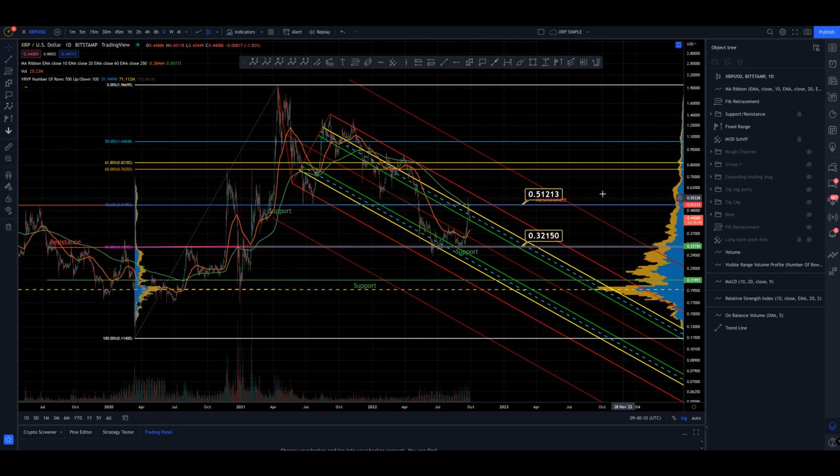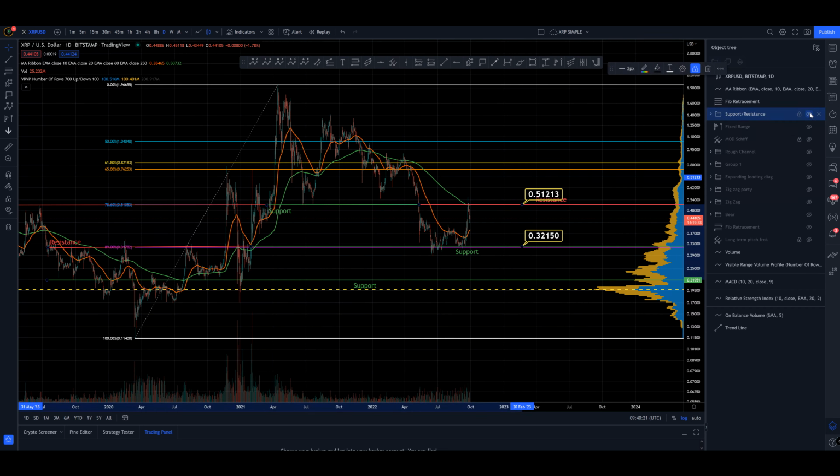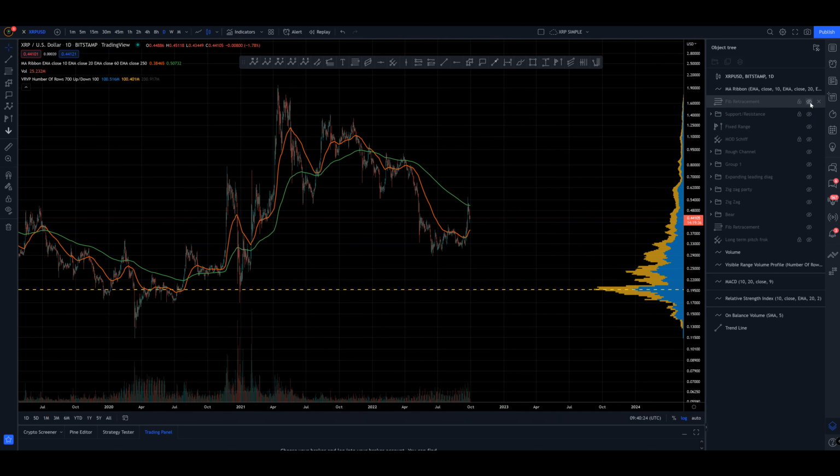So we're still in that downward trend, we're still in this pitchfork, and we found resistance at a previous support level, and we found resistance at the 250 exponential moving average. So we are trapped in a little box at the moment, a box of probabilities between having bottomed and not having bottomed.